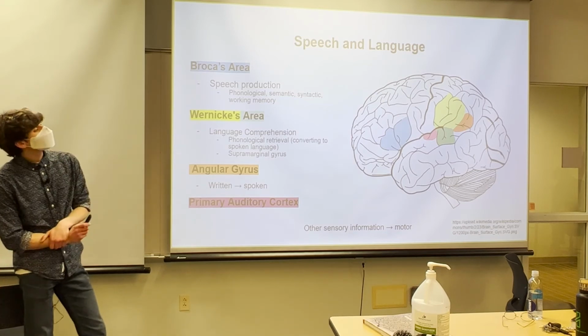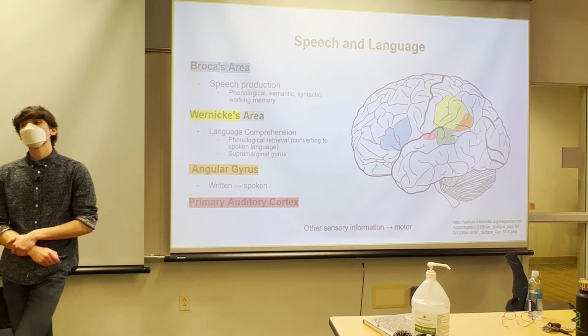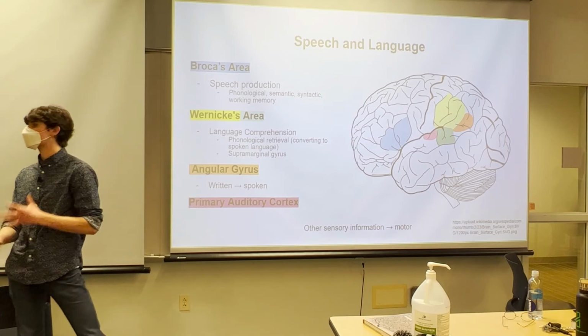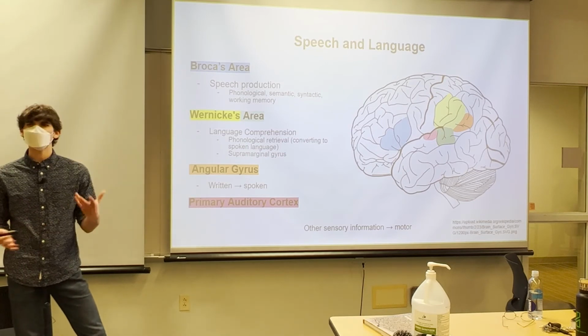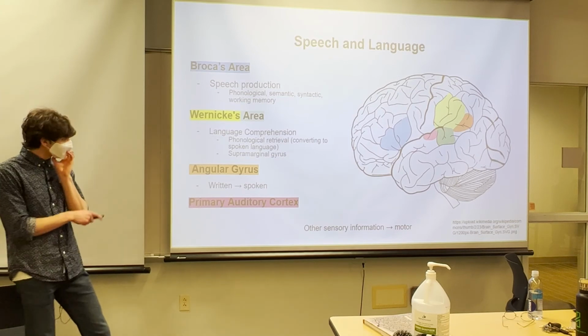But one thing that they'll do for stroke patients is if they have a stroke in this area and can't speak anymore, they'll teach them to sing their thoughts. And they actually are able to then speak again, just kind of in a sing-songy way. So there are some really interesting videos of people learning and realizing that they can do that.